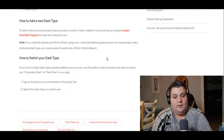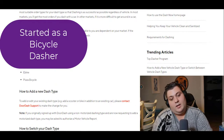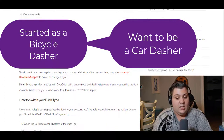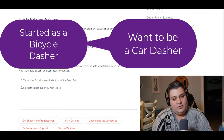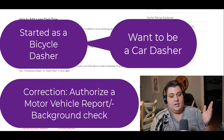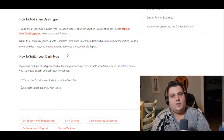So that being said, if you are someone who originally signed up for a bicycle, e-bike, or pizza bicycle, and you want to switch to a motorcycle, scooter, or car, most likely because they're expensive as hell. But that being said, if you want to switch from a non-motorized to a motorized option, you're going to have to provide a motor vehicle report. Basically like a background check on the car.